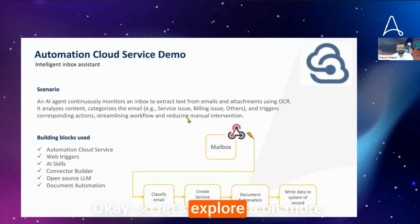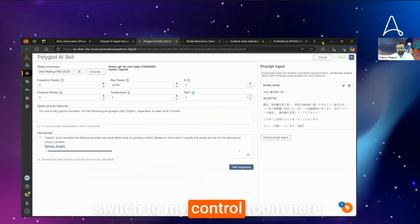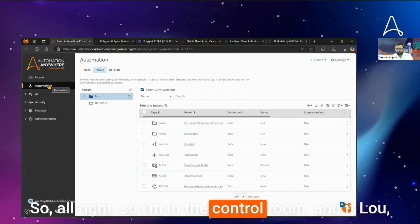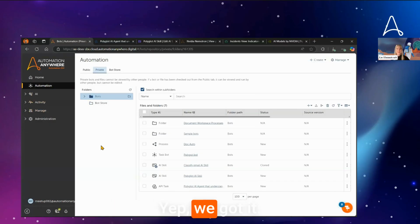Okay, so let's explore a bit more. All right, let me switch to my control room here. Let me get rid of the Zoom controls. So, all right, I'm in the control room, and Lou, if you can confirm you see my control room. Yep, we got it.